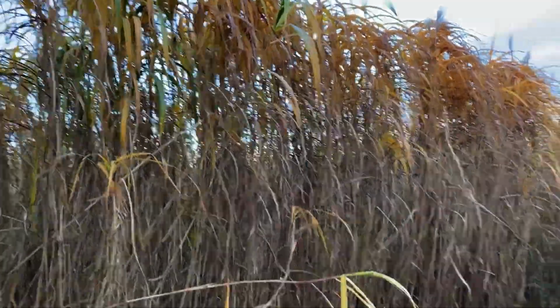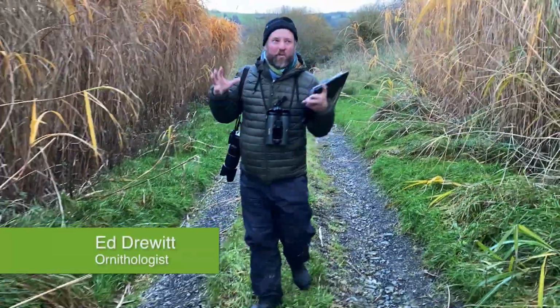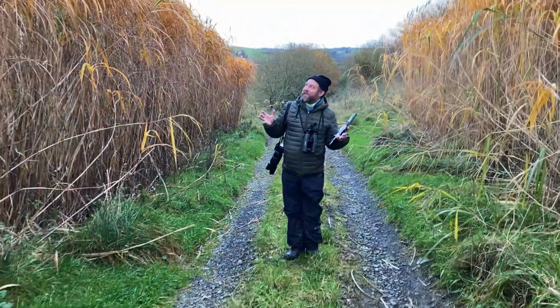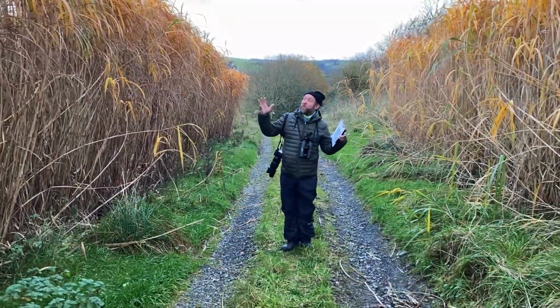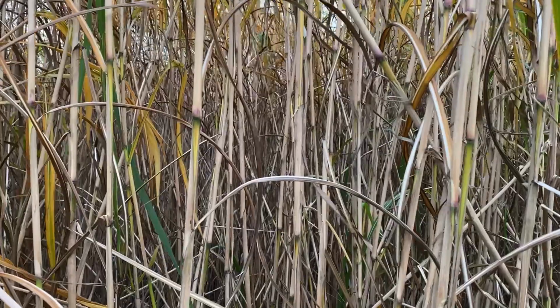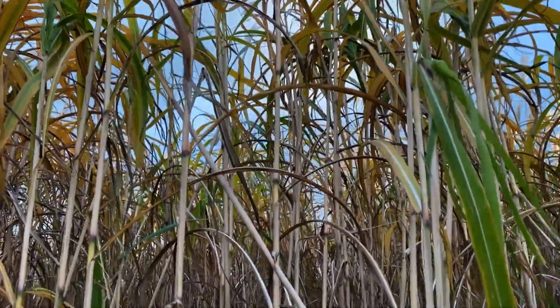We're in Miscanthus grass, or elephant grass as it's also known. And it immediately feels very different to the willow. It's much, well, I'd say much taller. It's more extensive in terms of being these tall grasses. So it's quite a monoculture compared to the willow that we've just been looking at.